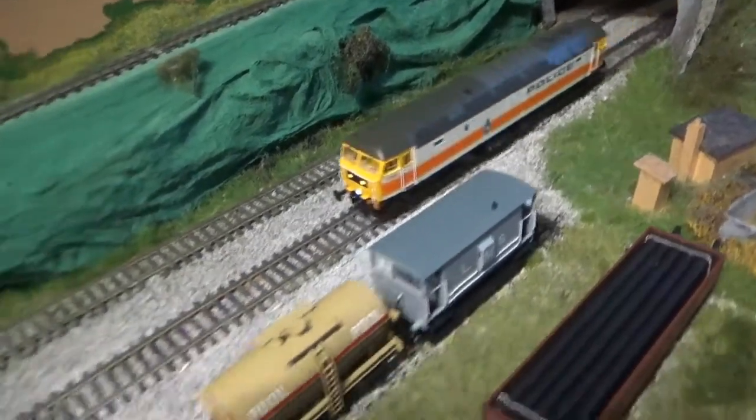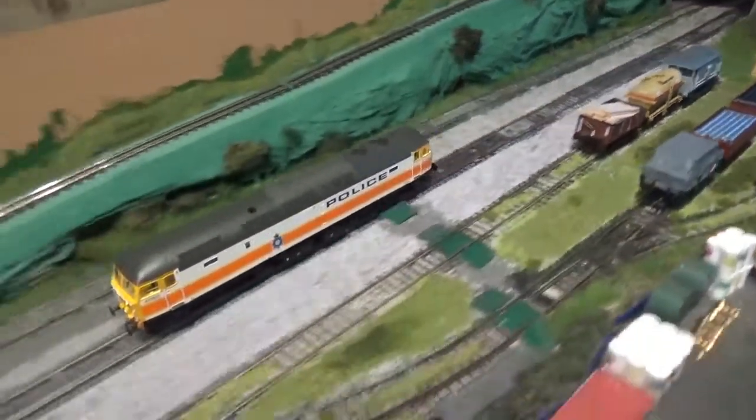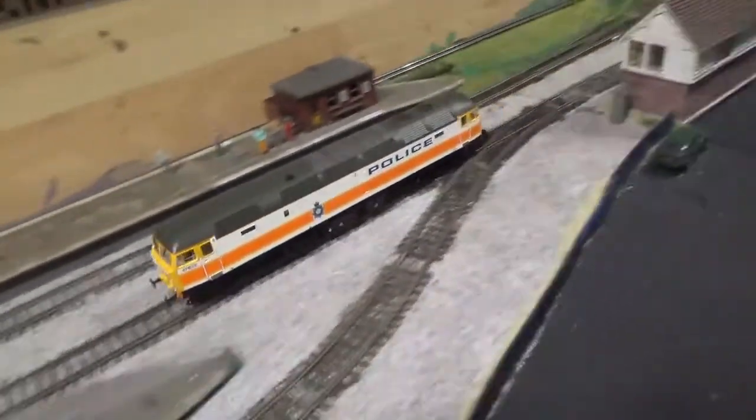As you can see, there's no grinding noises, no motors burning out. It's running exactly how it should, straight out the box. Smooth. It just stopped and did a bit of track there.